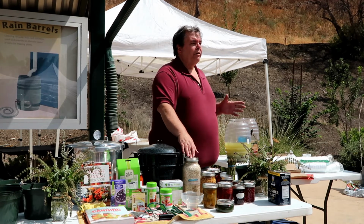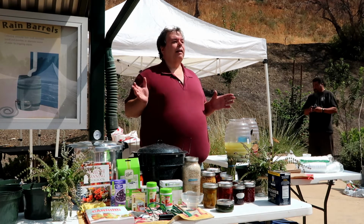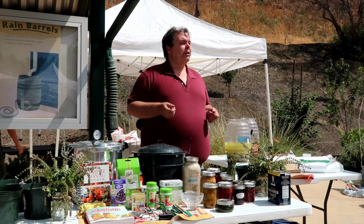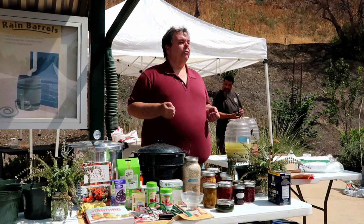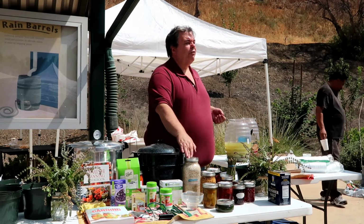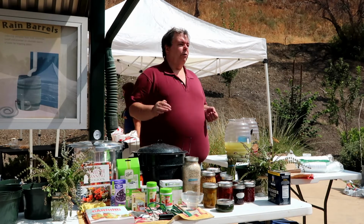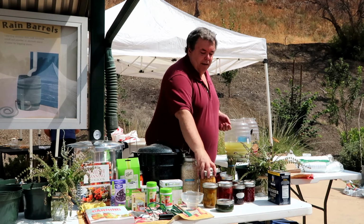Some of the elderly ladies here will remember back in the days when their grandmas would open up a can of flour and there's meal bugs in there. Well, the heat from the oven will kill those. You can also stick it in the freezer for a couple hours. It'll also kill the bugs. It'll kill the eggs. But that's beside the point.